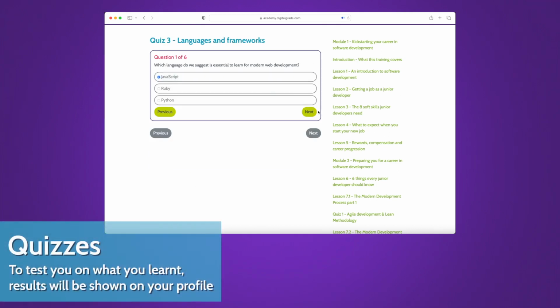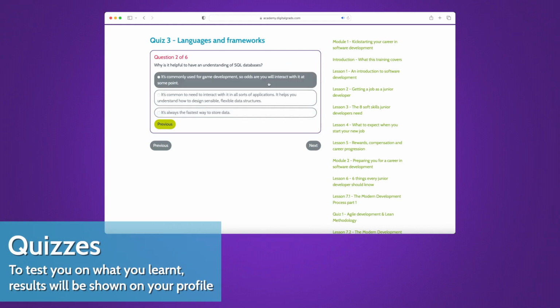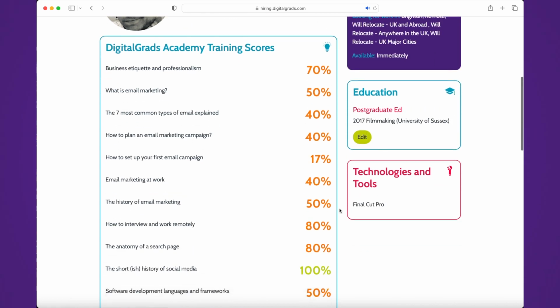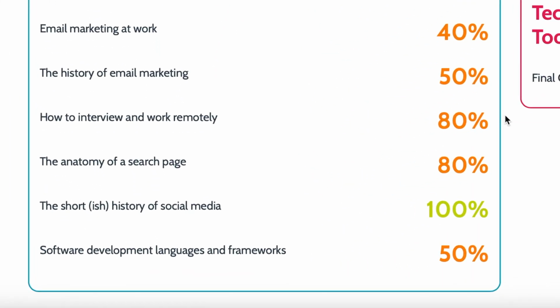Of course, there are quizzes dotted throughout the course testing you on what you have learned, and as usual on Digital Grads, your score will be displayed on your profile for future employers to see, though you can take the quiz again 2 more times to get the best score that you can.